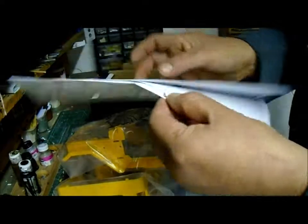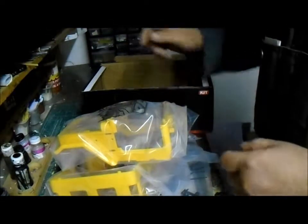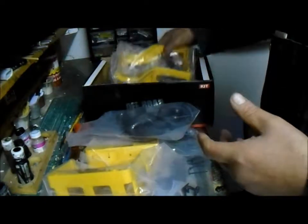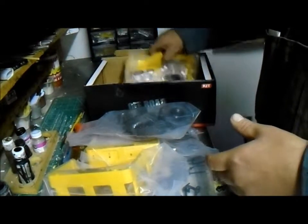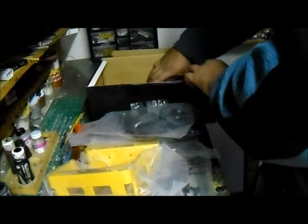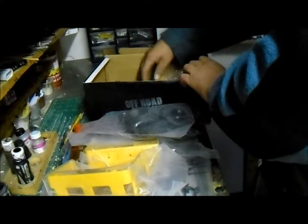And here are the instructions. So lots there, lots to know. But I'll probably buy a couple more of these to get spare parts for other projects. It's well worth the money, in my opinion. Can't really go wrong with that. It's a really good kit.